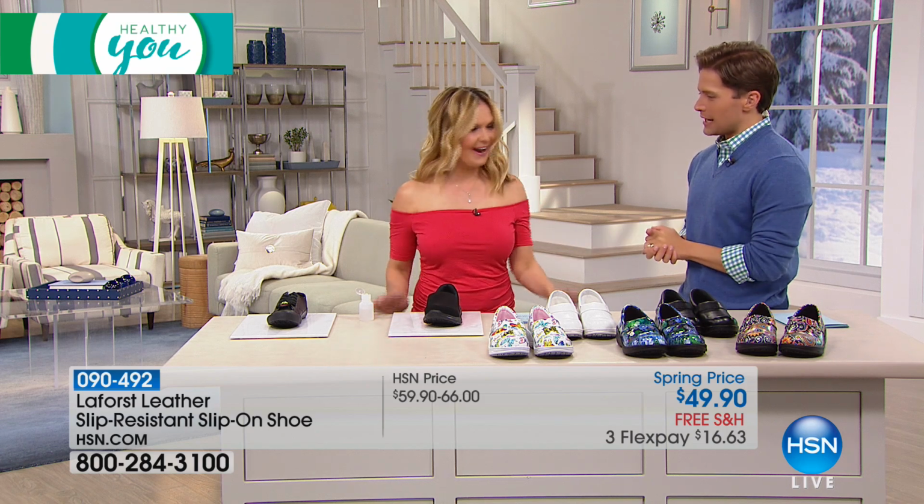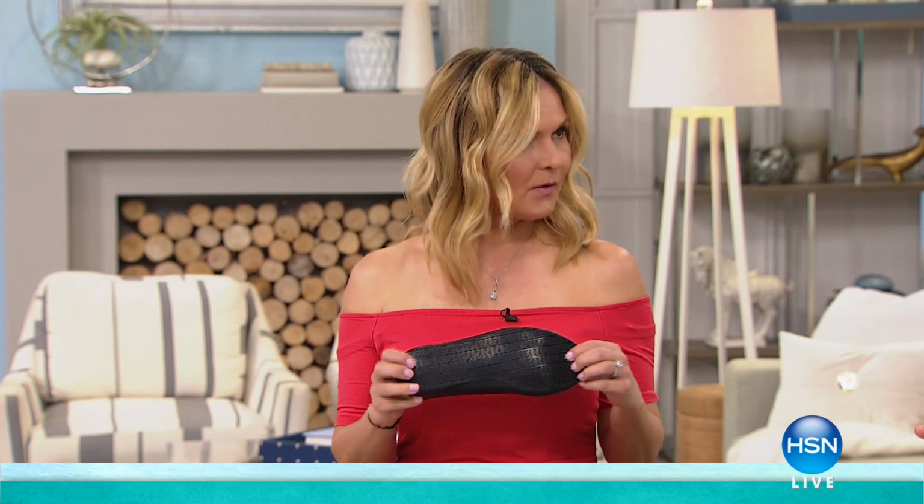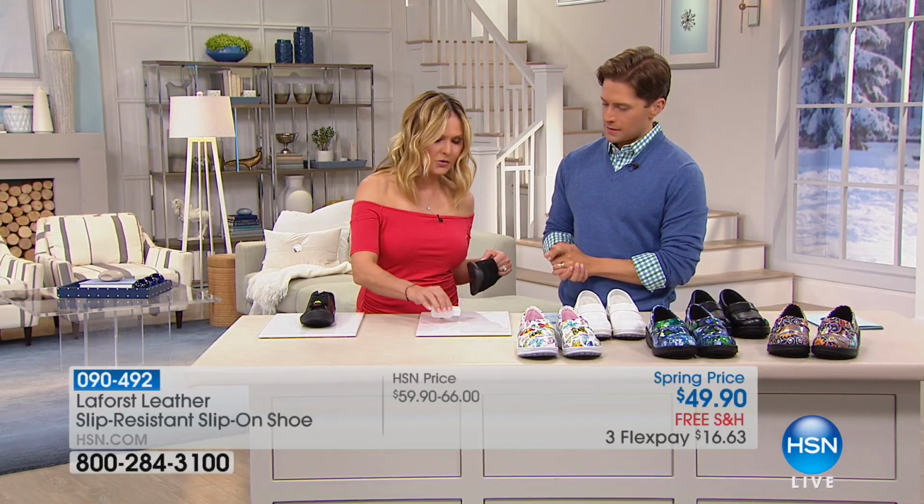It's so good to have you here. Thank you for joining us. I love this whole concept. So tell us right out of the gate, how is this shoe different? How this shoe is different is basically the outsole. So the outsole is 90-degree angles. It's a special rubber molding, but I think what we should do is just get right to the demo, because I want to show you that these are truly slip resistant.